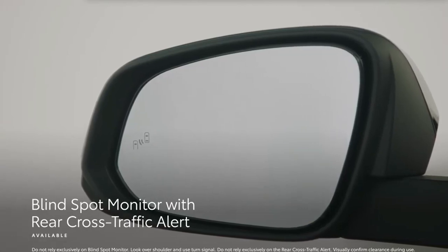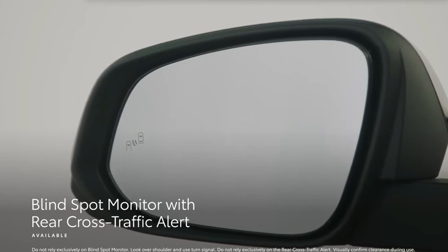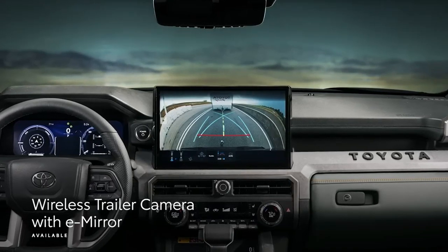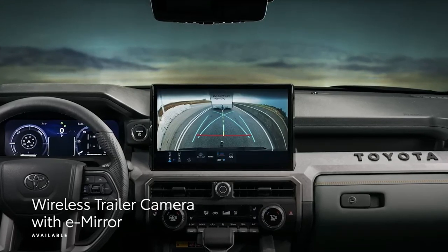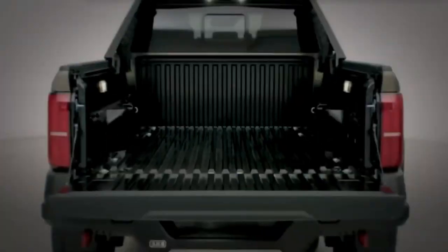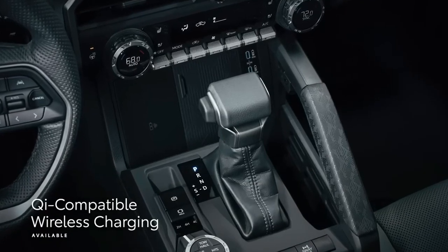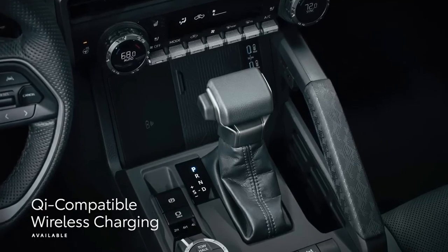Similarly, the blind spot monitor system extends its detection zone when a trailer is attached, ensuring seamless and easy towing. And speaking of towing, the trailer reverse assist and an available wireless trailer camera with e-mirror support the driver by automatically controlling steering inputs when backing up a trailer. That's not all. Even out back, a 2400-watt power outlet and a power up and down tailgate add additional convenience for owners. Finally, the available Qi-compatible wireless charging has a rubber cover to prevent devices from sliding around when off-roading or overlanding.